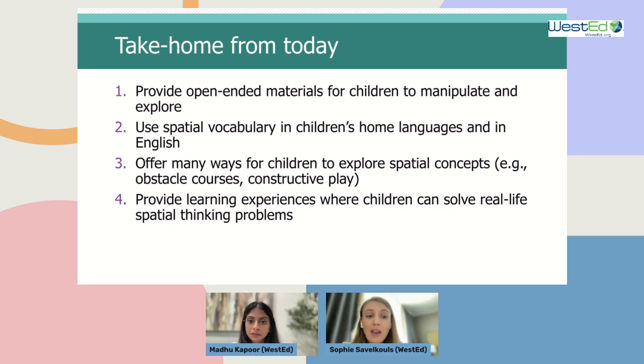Then of course, offering many ways for children to explore spatial concepts. So math isn't limited to a table or to the indoor space. Math can really happen anywhere and at any time. So think about ways that you can explore math outside. Maybe it's through an obstacle course. Maybe it's through building something outside. Or think about ways that math can happen in a larger group setting or in small groups or individually, or ways that it can happen at the art table and the block table or in dramatic play.